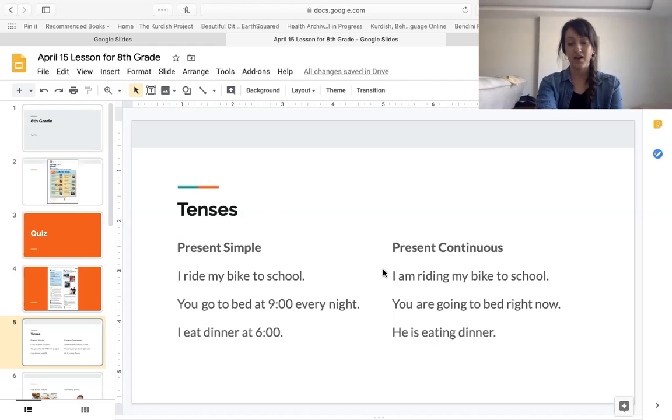Repeat after me. I am riding my bike to school. It means that right now, I am riding. I am riding my bike to school. Repeat after me. You are going to bed right now.